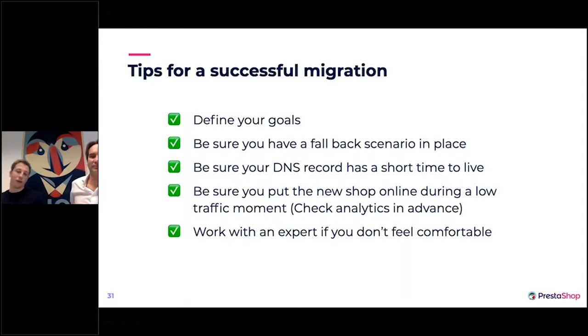If you have a standard shop without a lot of custom development and you want to try the migration by yourself, do the backup. Always have fallback scenarios. In the modules we shared earlier to do the migration, a backup is always proposed. If something goes wrong, you just go back, reload the backup, and everything is clean. I already told something about the DNS record. If you have to change the server, make sure everybody gets to the same server in the shortest amount of time available.